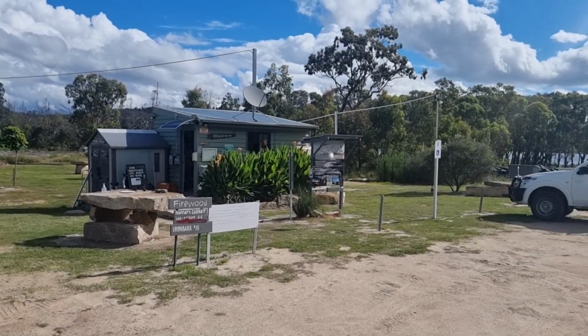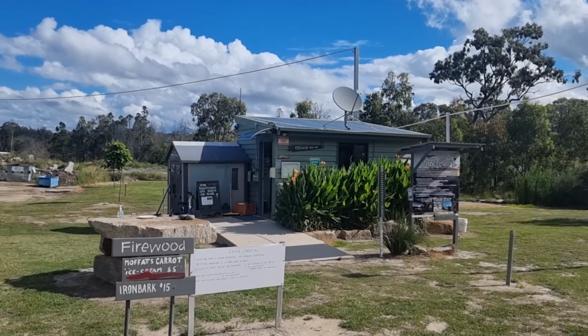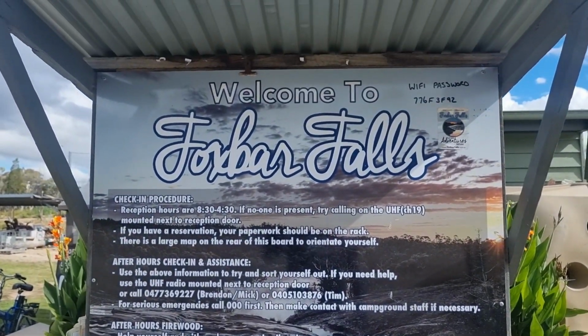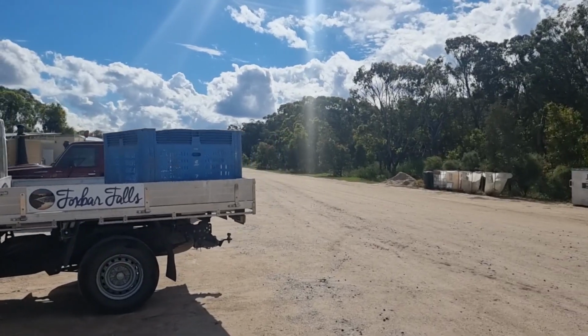When you come in to check in at the little reception here, you can get firewood, you can get drinks, you can get chips, you can, hey, maybe even get some little sneaky wine here while you're here before you head off to your campsite. Don't tell them I told you that, but tell them I told you that. And the guys will lead you on your way to your campsite.